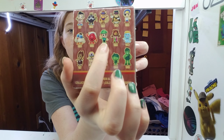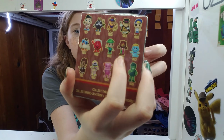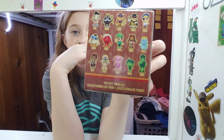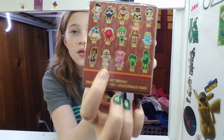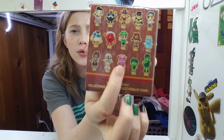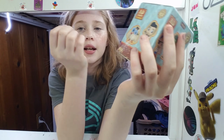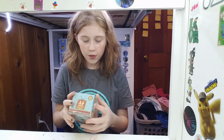Kool-Aid Man. Lucky Charms guy. I actually don't know this guy. But I know these four are the cereal. I think that's Boo Berry. The chocolate guy, the fruity one, and the strawberry one. Then we have the green bean guys. So, time for me to open it.